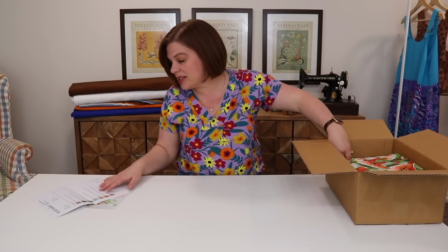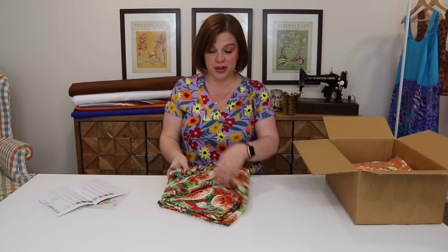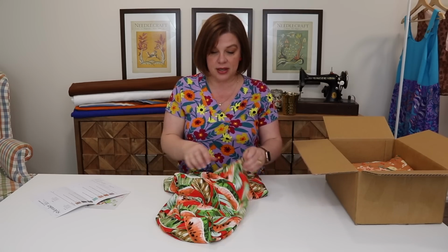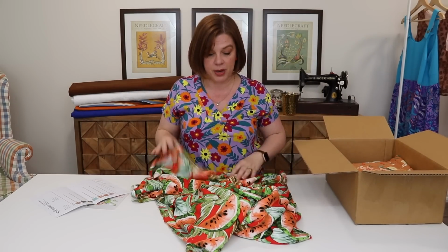Okay, next one, which is Slice of Summer Watermelon Rayon Crepe. I got 3 yards of it. I mean, this is just a summer dress waiting to happen. How is this not a summer dress waiting to happen? So the background of this is my red. It is a warm tomato red. And this is very much my color palette.